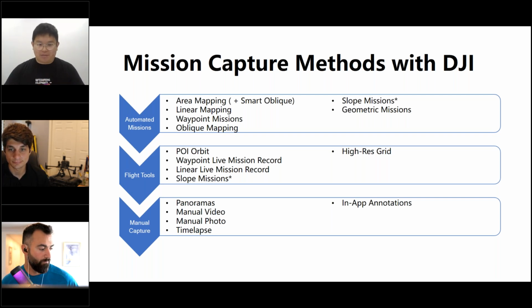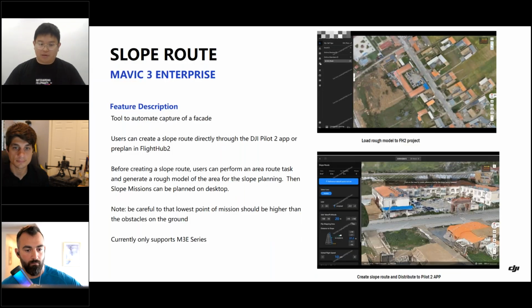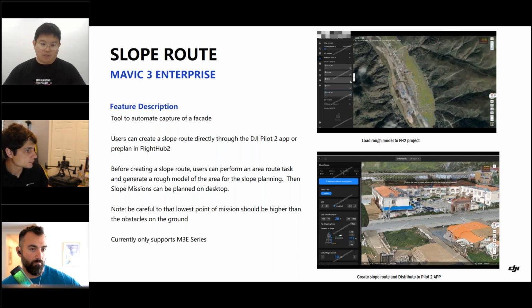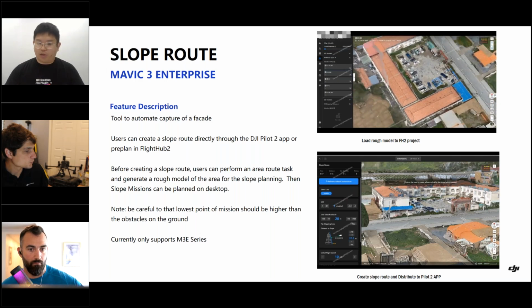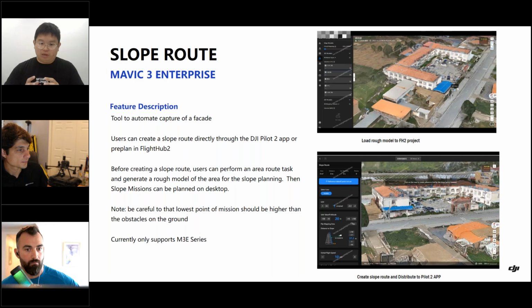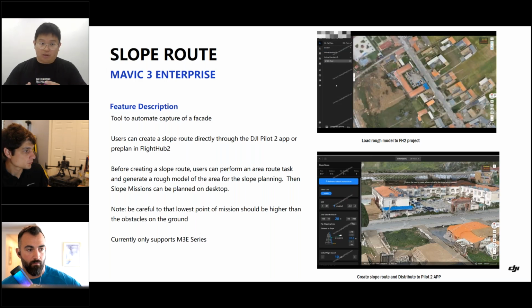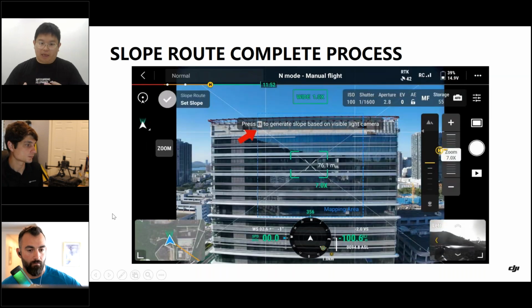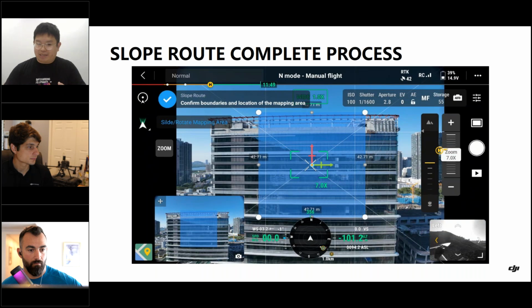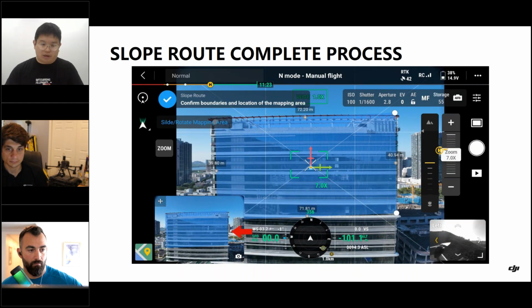So the general idea for this mission is to create a flight route along the scene and capture photos with more even resolution. That's why we have introduced these slope route missions for scenarios such as facade inspection, because objects, buildings or artificial objects can be simply interpreted as a simplified geometry. And you can simply define a slope, or a plane, within the scene. And then, based on the scene, you can generate a flight route. That process is done automatically within our software.